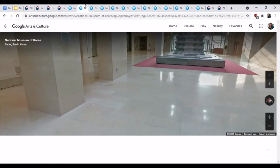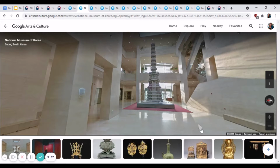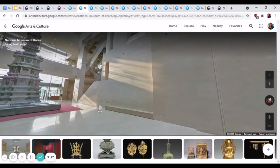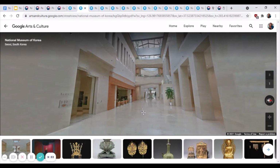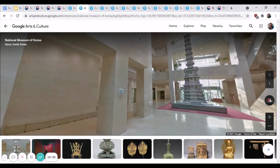So I picked out some key views that we're going to take a look at, just to help ease things so we're not clicking around. A lot of times on Google Arts and Culture, you'll see these tabs at the bottom, which will let you click to jump to another piece of artwork. Now, we are here in the main open plaza that we saw a photo of earlier. Unfortunately, for a lot of things in this museum, we can't actually get into the galleries, but that's okay, because there's still plenty to look at.